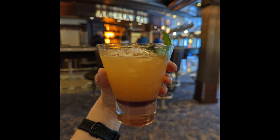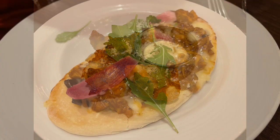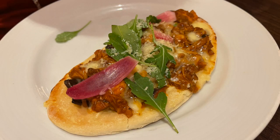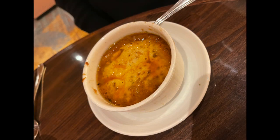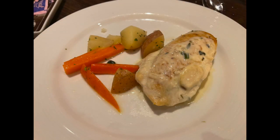And as we pull away, it's time to go back to the Alchemy Bar for a delicious cocktail before dinner. And we had a good little experience here. We had flatbread even. We had the alligator beignets and a lovely French onion soup with cheddar cheese topping, or something like that, I think. And a mozzarella and tomato salad, which was absolutely delicious and fresh.